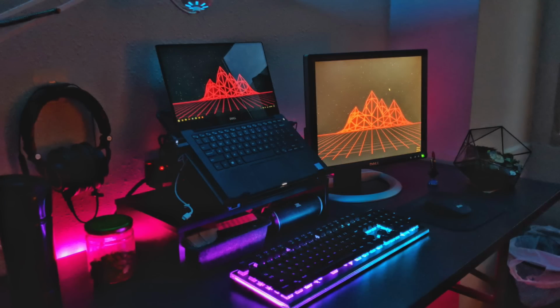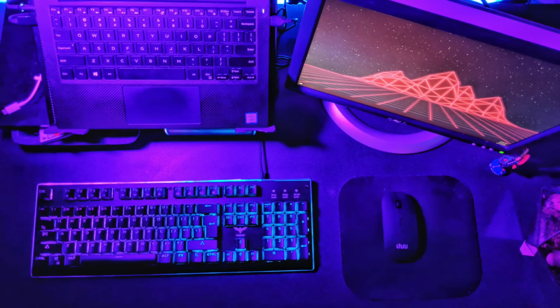Now for the laptop here, there's another Dell XPS 13, and for the specs, it's an i7-8550U CPU inside with 16 gigs of RAM and 256 gigs of SSD space. So he has his laptop propped up on an Amazon Basics monitor riser, which is then also on an Amazon Basics laptop stand. So he's getting that elevation any way he can.